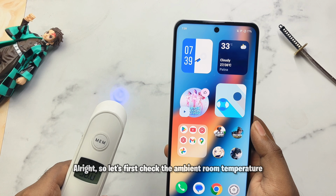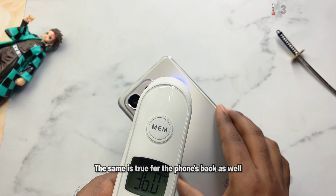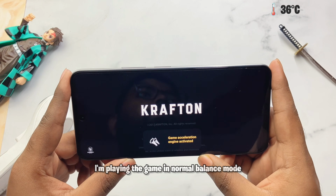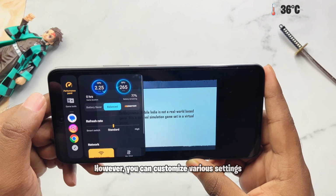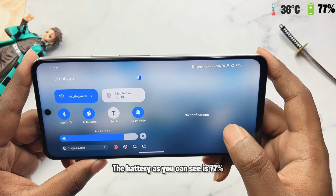Alright, so let's first check the ambient room temperature, and it's 36 degrees Celsius. The same is true for the phone's back as well. The first game will be BGMI. I'm playing the game in normal balance mode. However, you can customize various settings from the game mode. The battery, as you can see, is 77%.